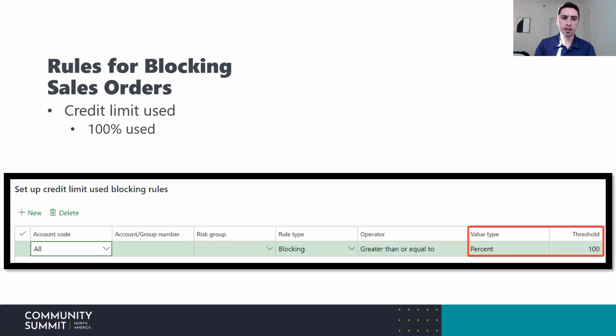All right. And then the last one that we have is pretty obvious, a credit limit used blocking rule. So again, we have that if the credit limit is over 100% used, then we're going to block that sales order. They've run out of their credit limit. And so we want to block that sales order and then evaluate, should we let it go through or do we need to increase our credit limit? Just gives us another set of eyes on it.